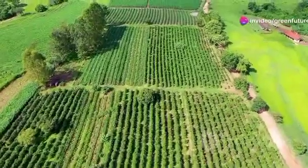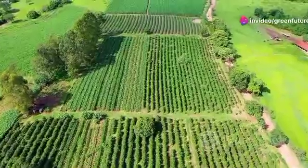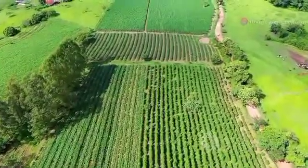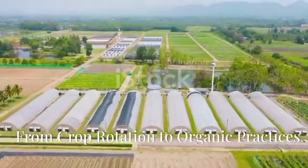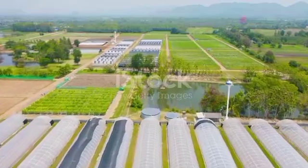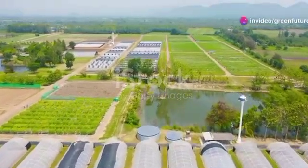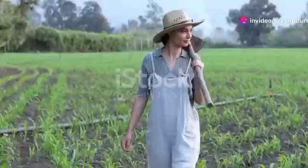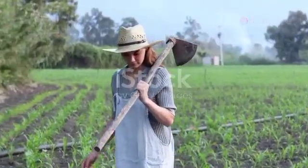The good news is that there's a better way. Sustainable agriculture offers a path to producing the food we need while protecting our environment. Sustainable agriculture isn't just one thing. It's a collection of practices that work together to create a healthy and productive farm ecosystem. Let's explore some of these amazing tools.